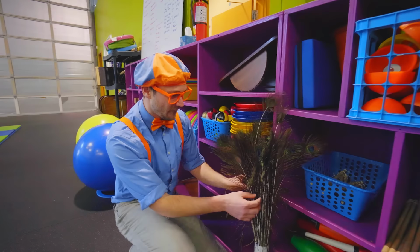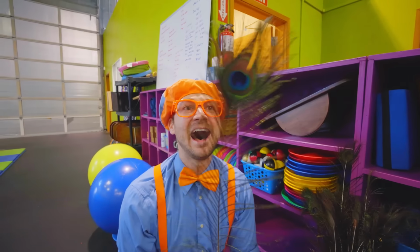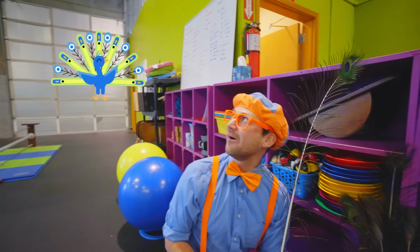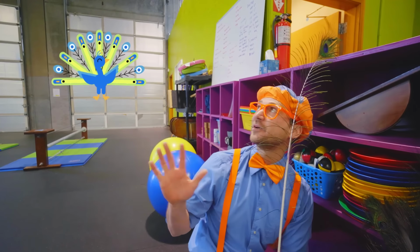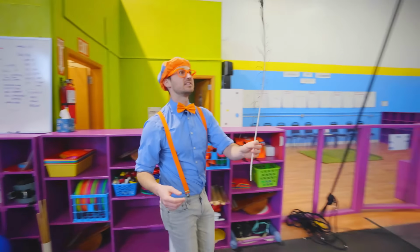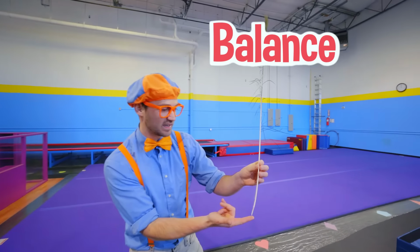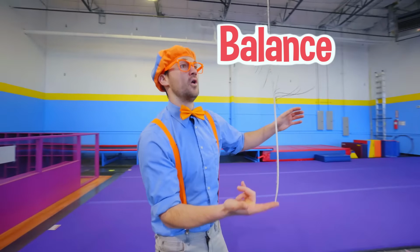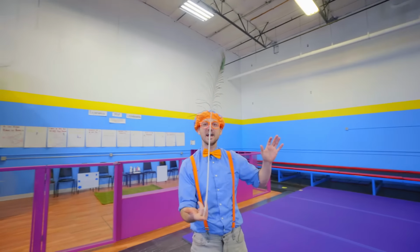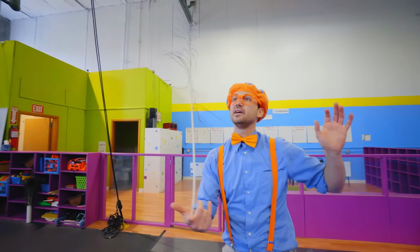Whoa, like this. This looks like a peacock feather. Wow, peacocks are so pretty. Have you ever seen a peacock before? Wow, yeah. They can spread their wings out and it looks so graceful. But today, what I'm gonna do is take this peacock feather and try and balance it. Okay, put it on my finger. Whoa, check it out. Yeah, I'm balancing it.